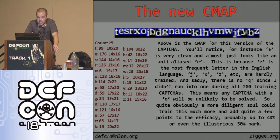So you'll notice, for instance, the E is very clean. It almost just looks like an anti-aliased E. This is because E is the most frequent letter in the English language. And then J, X, and Z are hardly trained. And sadly, there is no Q since I didn't run into one, which means a CAPTCHA with a Q will be unlikely to be solved. Quite obviously, a more diligent person could train this much more efficiently and maybe even get up to 50%.